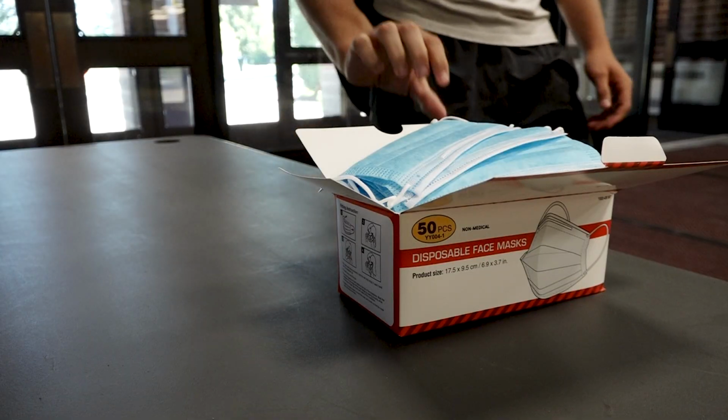So the district has ordered 5,000 masks, and we also have a surgical mask in every classroom for any student that might have an accident or break their loop or lose their mask. So there are masks in every classroom.